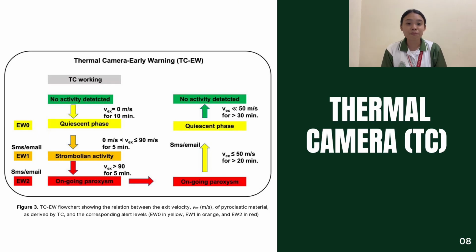The thermal cameras are crucial for monitoring, especially under poor visibility conditions. The rapid detection of increasing exit velocities provides timely indication of the escalating eruptive intensity.